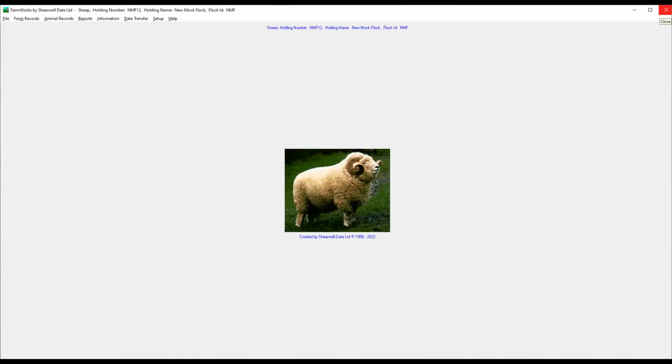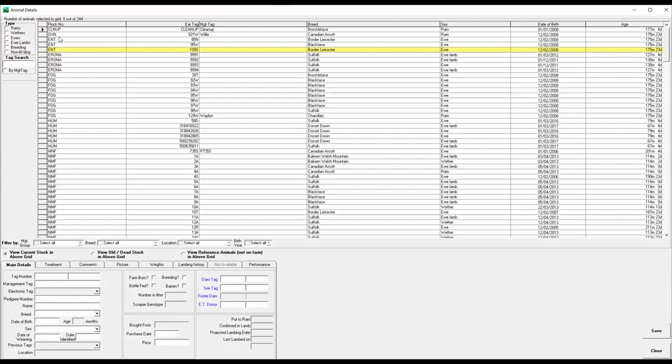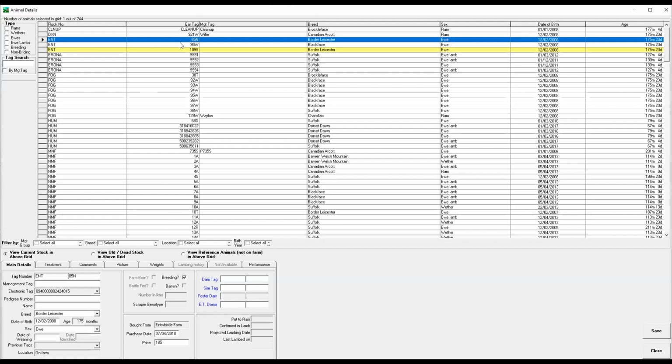All right, let's go to the next step for a minute. Let's talk about ear tags. Again, going back to animal details. Like you see, their flock number and the ear tag is actually part of the ear tag. Okay? If I, for instance, select this, enter 85N, the tag number is ENT85N, and that's what the animal is. That's the main identifier. Okay? Management tag, secondary tag that will redirect to your main ear tag. So your flock number and your ear tag is the main identifier. Your management tag is an underlying tag number that will correspond to your 85N.